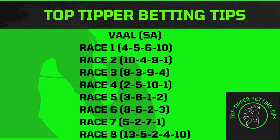For smaller punters, maybe take 1, 3, and 6 in the pick 6. Larger, just 3 and 6. We'll move on to the sixth race on the card, guys.